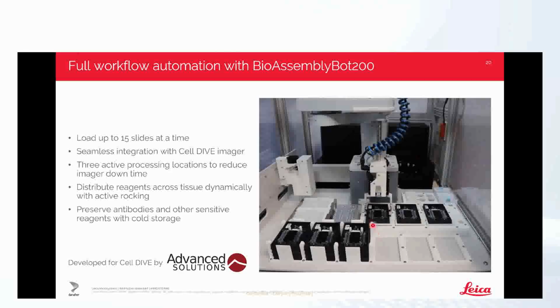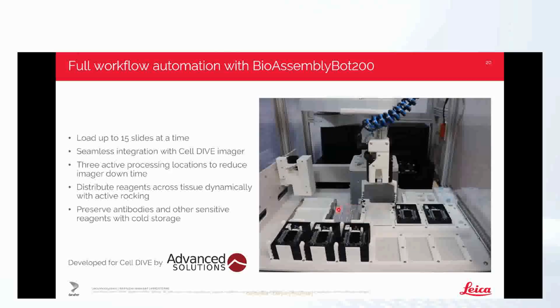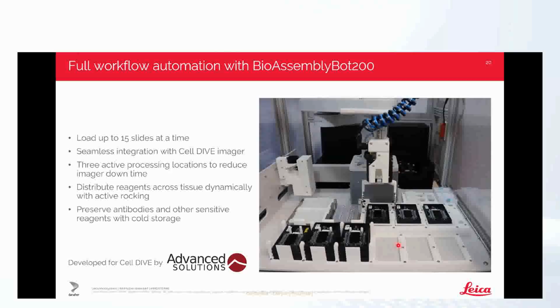Okay, how expensive is it to run? We don't use complicated chemicals. We have PBS, we have glycerol, so these are very simple chemicals. And then here is where we keep the cooled station for all of your antibody cocktails. We can hold up to 15 different rounds in there for 1 slide, or one round for 15 slides.